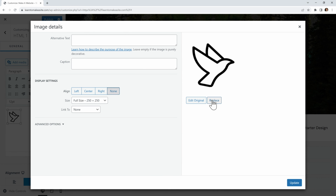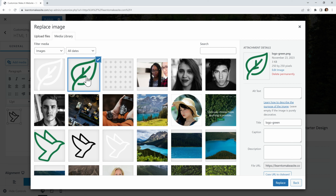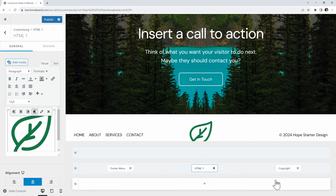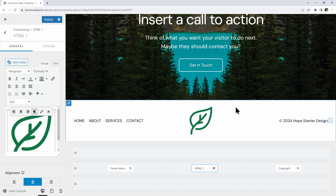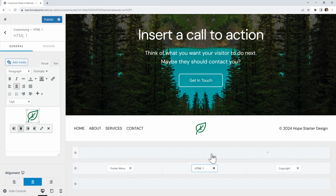I can go to Replace over here, and I want to replace it with the green version of my new logo. And again click Replace. So now we have it into our site, but it's way too big. To change its size, again click the Edit icon on the left, and first I will want to align it to the center. Then for the size I will select Custom Size, and I will make it 55 by 55 pixels. Then just click Update, and now we have the green version of our logo in here, and I think it looks beautiful.